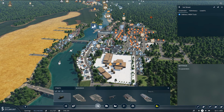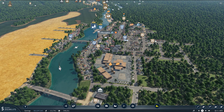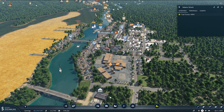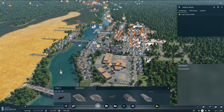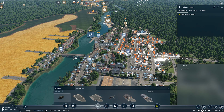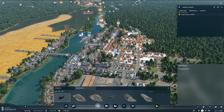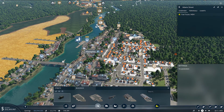And while we're on, let's also take a look at the fuel delivery and see what that looks like in terms of coverage. And it also looks good. It looks like all of the fuel needs in Memphis are getting met, or at least are covered by the drop-off.